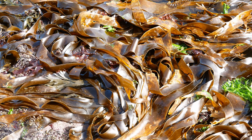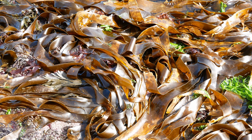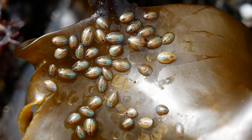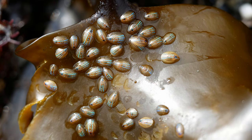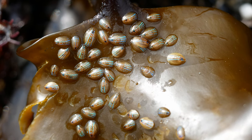It's now that I can start searching the fronds for the striking little blue-rayed limpet. These spend their lives grazing on the kelp and are rarely found on any other seaweeds. As you can see, each one lives inside its own little hollow that is created on the kelp.